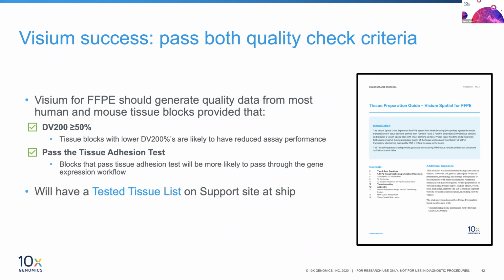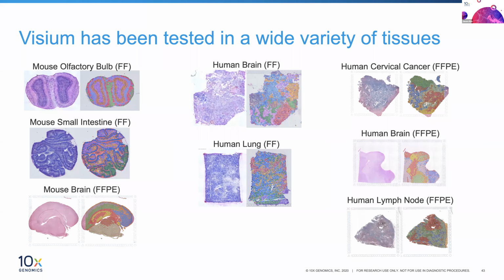But let's say you've gone through, you've done your DV200 and you've done the tissue adhesion test. You did both of those. You can go in with a high degree of confidence that your tissue should be compatible with the Visium assay. We've also done a lot of testing in-house of various types of tissues, both fresh frozen as well as FFPE. This is just an example, not an exhaustive list of ones we've tested. On our website, though, you can get the most up-to-date list of tissues we've tested. We've tested human, mouse, and rat, both normal and various common disease tissue types, just to show differences in what can and can't work.